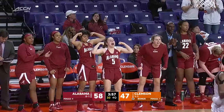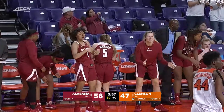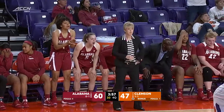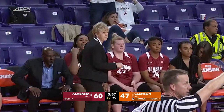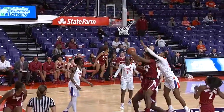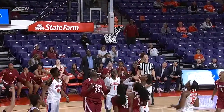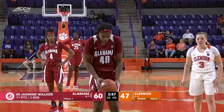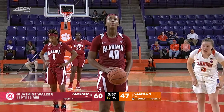Bennett, the guilty party on the foul for Clemson. And with 3:57 to go, that puts Alabama up 13. That is a huge bucket. Position's the name of the game. I don't care if you're playing basketball or table tennis or tiddlywinks or what. Position's the name of the game. And Tyler Bennett has got to fight for position.